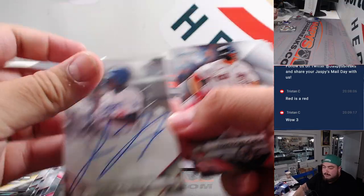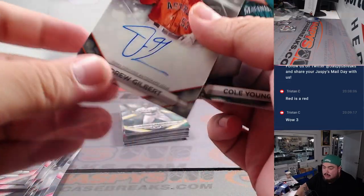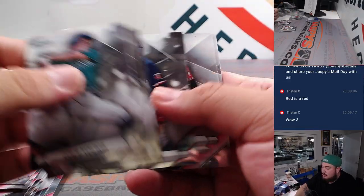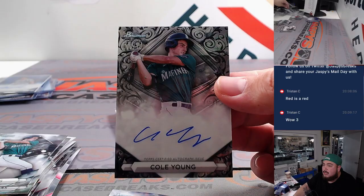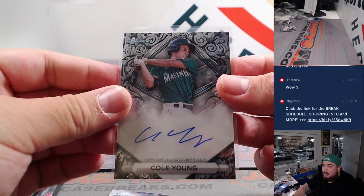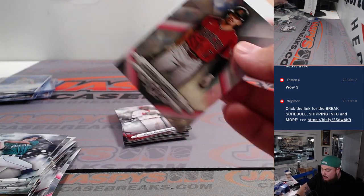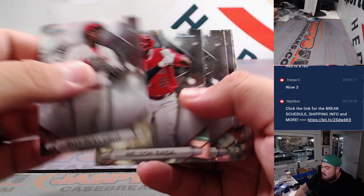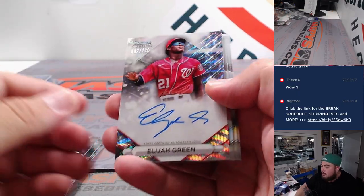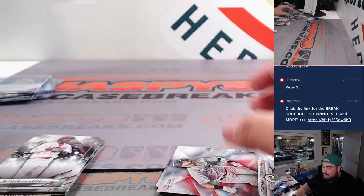Jose De Paula for the Dodgers. Drew Gilbert for the Astros. Lower Paguero, and a Cole Young to 100 for the Mariners. All right, should have one more autograph, I believe. Wow, it's our fourth Elijah Green to 125. All righty, guys, well, there you go.